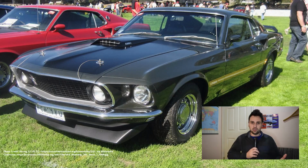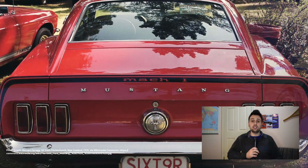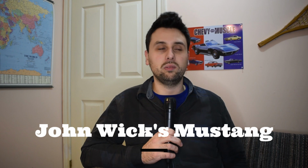So, why is this such a cool car? Well, it looks cool. It's the iconic Mustang look. A lot of newer design Mustangs find their cues in this generation of Mustang. Now, I want to talk to you about John Wick's Mustang.